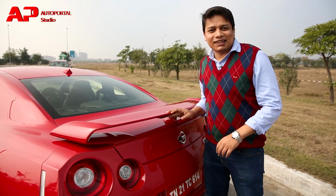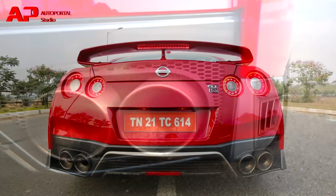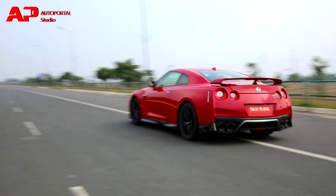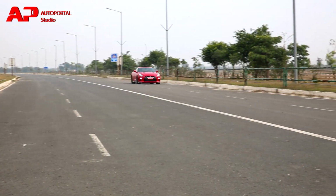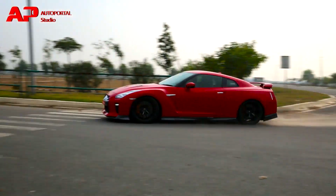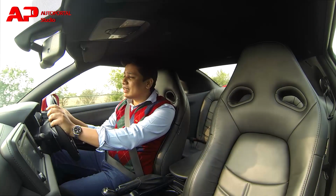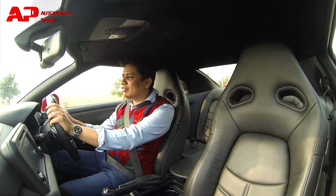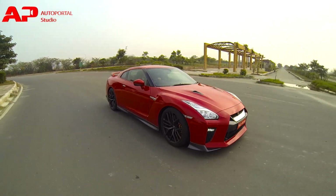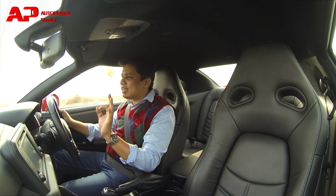Now let's get driving this car. Well, the Nissan GT-R comes with a 3.8 litre twin turbo V6 engine, and this engine makes about 565 bhp of power, which are very good figures. And all that power is sent to all 4 wheels via a 6-speed automatic gearbox, and the 6-speed automatic gearbox is a fantastic unit on this car.